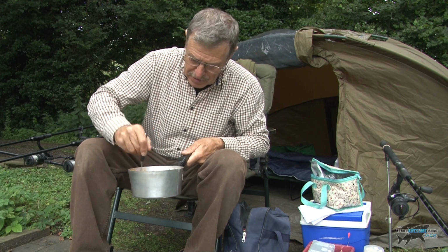Yes, scrape those beans off the bottom of the pan. You can't beat it.